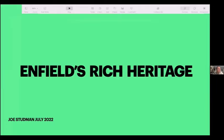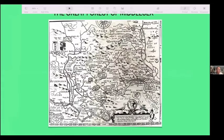Hey, right, this talk is really about buildings that stand or stood in green spaces that are considered Enfield's historic landscape. And our story goes back 1,000 years, and it's really a potted history of Enfield. This is the Great Forest of Middlesex. This is the root of Enfield's historic landscape.